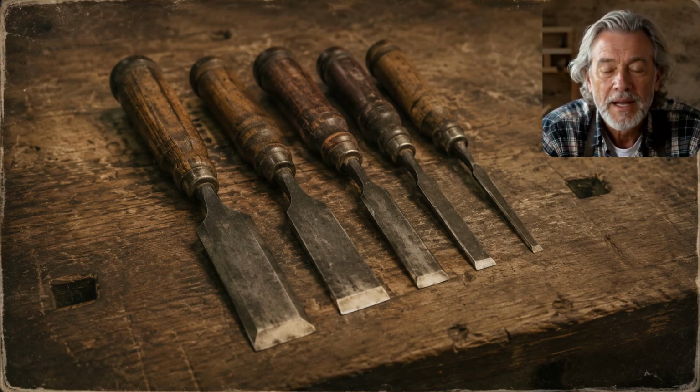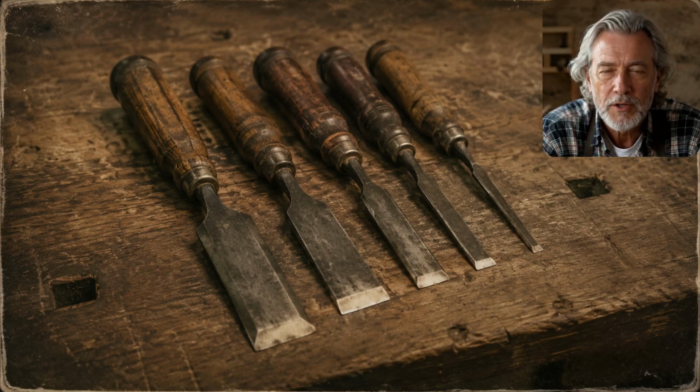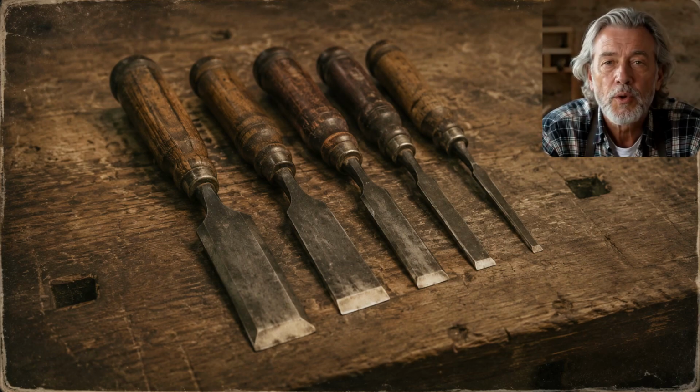So what does any of this mean if you are standing in a store right now or scrolling through a tool website trying to make a smart decision? It means the conversation you need to be having has nothing to do with brand recognition, nothing to do with country of origin, and nothing to do with which chisel has the most compelling backstory or the most expensive packaging. The only questions that matter are steel hardness, bevel geometry, handle durability, and whether the tool will take a clean edge and hold it through the work in front of you. Those are the 4 questions.